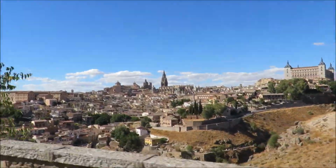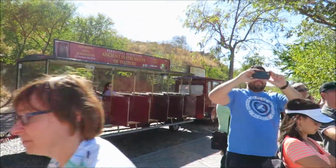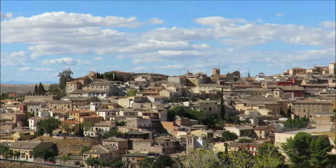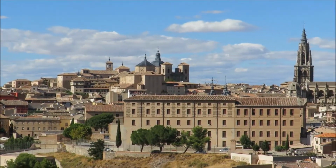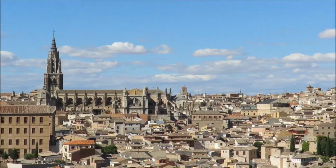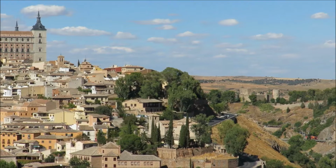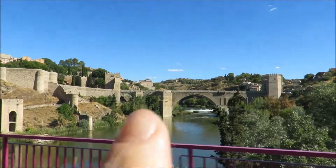You awake? Alright, so our choo-choo train bus is taking a break for our photo opportunity. But we're gonna make it a video opportunity. Holy Toledo. This place is pretty cool. There's someone ziplining there.